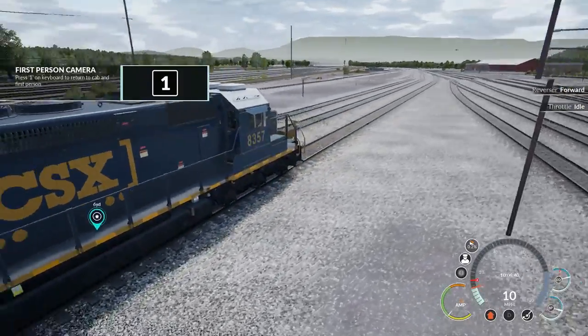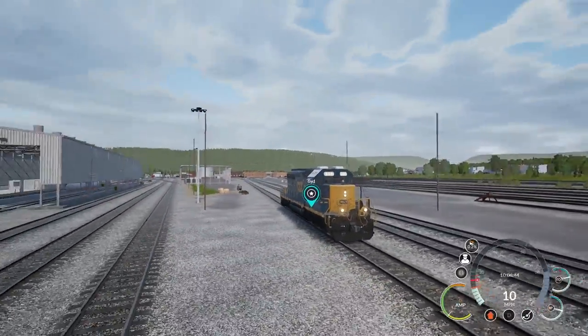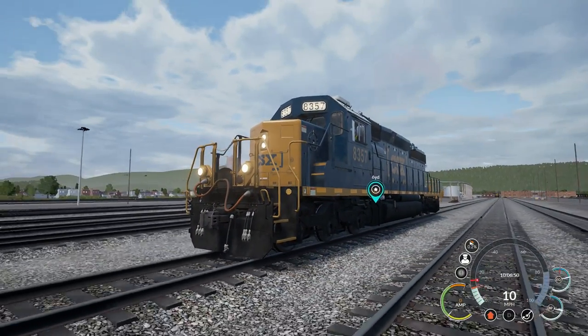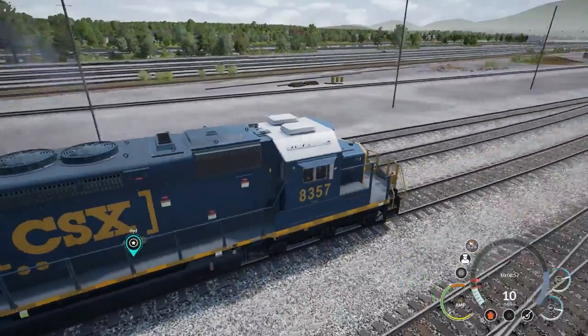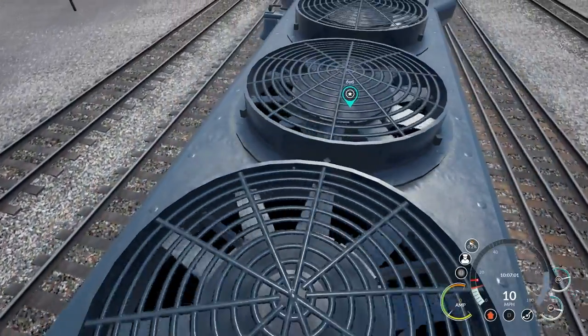Okay. Cool. That's a good dynamic camera, actually. I do like that camera. That's a good idea. Can't go out of the ground. That's very good. This looks like Unreal Engine. I think it is Unreal Engine. I think I saw it at the beginning.